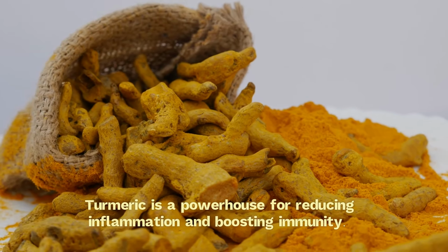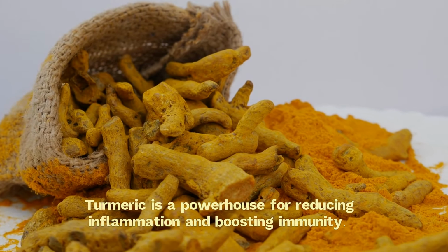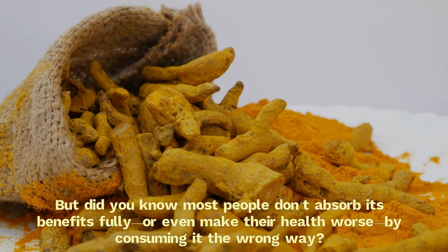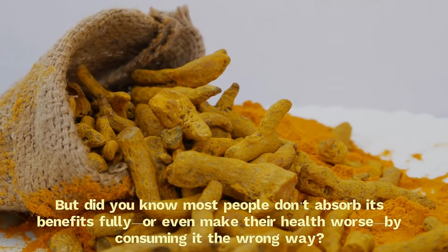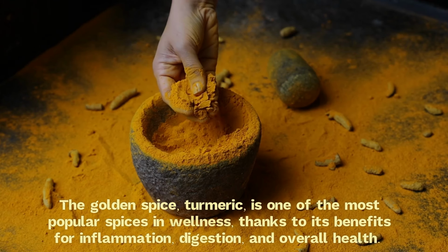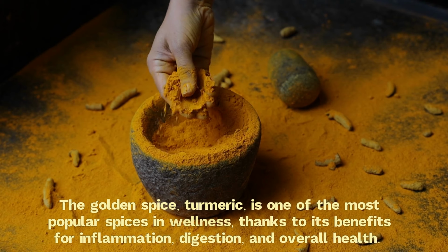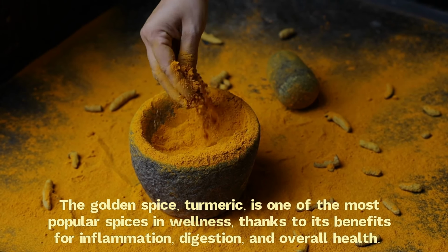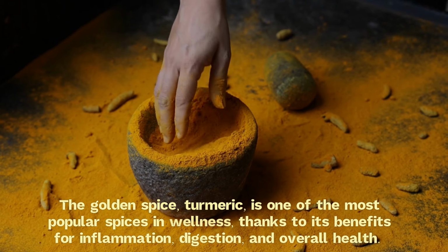Turmeric is a powerhouse for reducing inflammation and boosting immunity. But did you know most people don't absorb its benefits fully, or even make their health worse, by consuming it the wrong way? The golden spice, turmeric, is one of the most popular spices in wellness, thanks to its benefits for inflammation, digestion, and overall health.